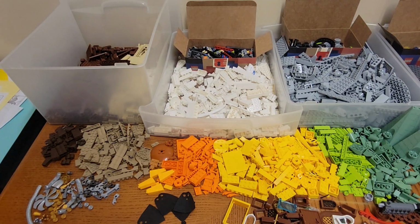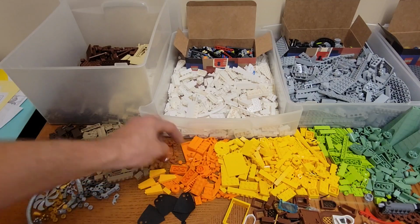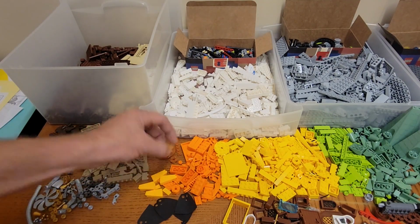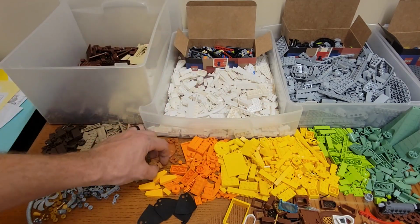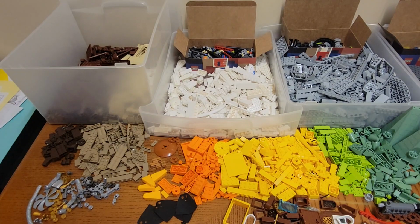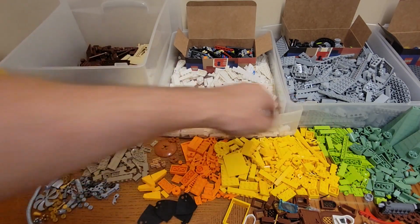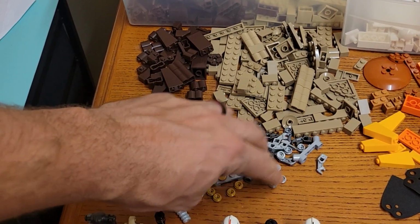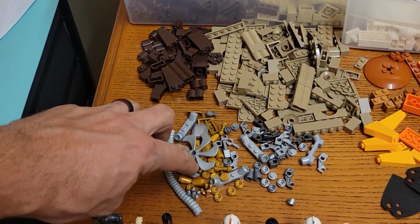Funny thing is, again, judging by the age of this collection, 4 pieces of dark orange and only 4 pieces of medium nougat. So you can tell those colors were not very common at this time when this collection was made. But still, lots of great stuff here. The yellows, lime green, a little bit of orange, and a whole bunch of random silver and gold pieces here.